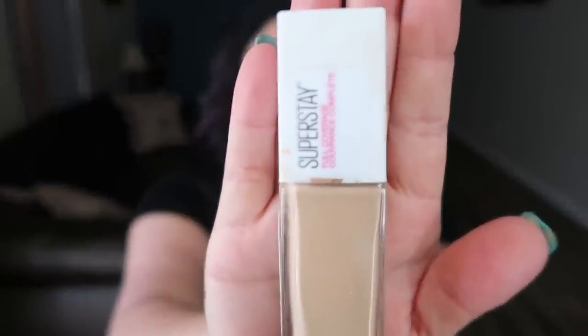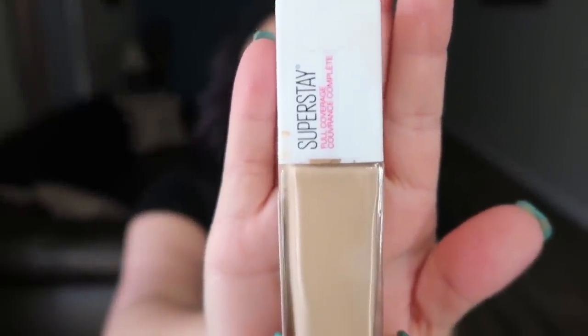Next is a makeup product. This is a drugstore or over-the-counter makeup. This is by Maybelline. This is Super Stay. This is a full coverage foundation. I am literally in love with this foundation. It makes your face look gorgeous. There is no oil, there's no dryness. The coverage stays literally the entire day.